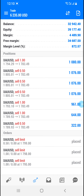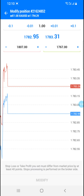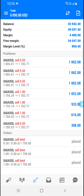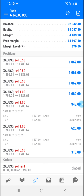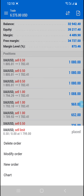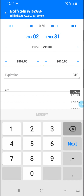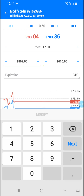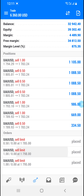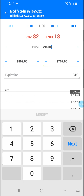So let's see guys, we out on that trade on that level 1779, the big trade amount, and hold my next trade for that. So now we update sell limit also on the level of 85, that trade also open on that level 1785, but low lot, not much. Okay, because risky.